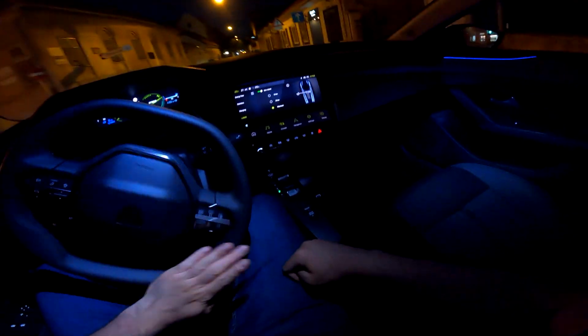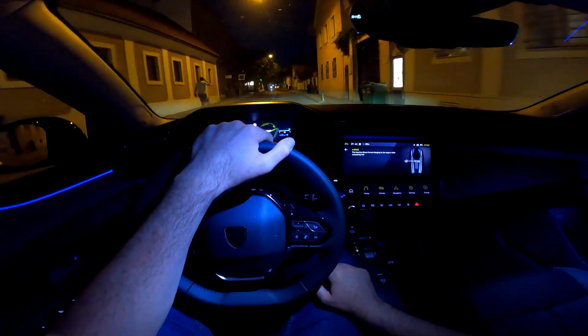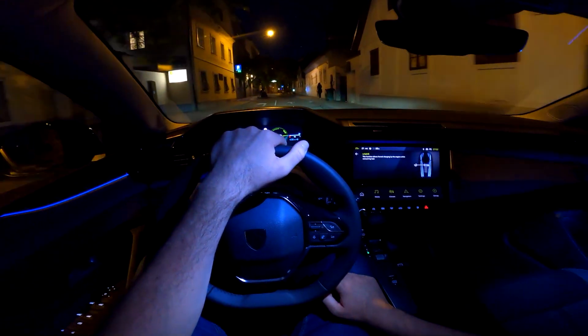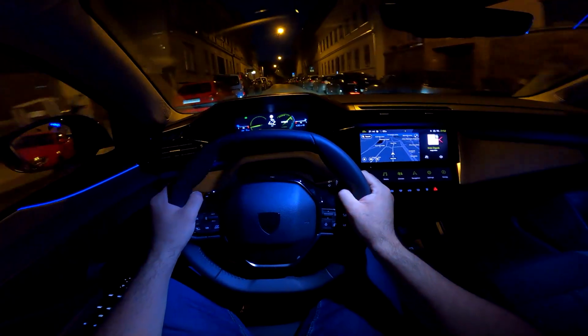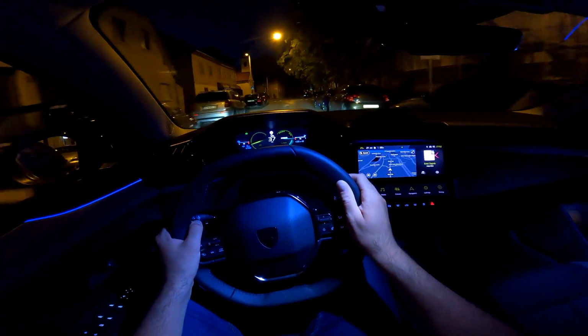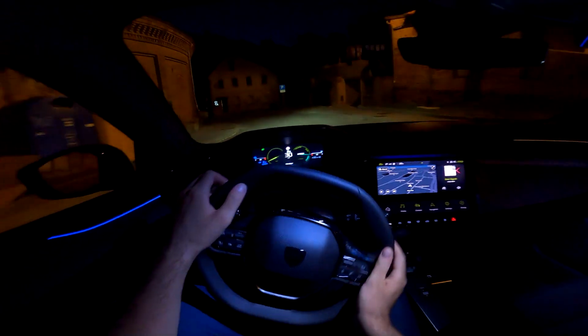Another option available here on this plug-in hybrid is eSave. This function allows forced charging by the engine while consuming fuel, so the engine can charge up a bit of battery. This is how it looks in complete dark.